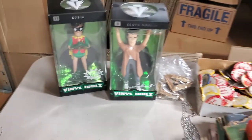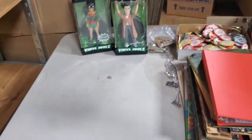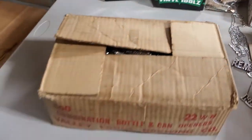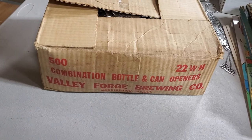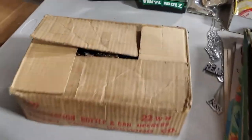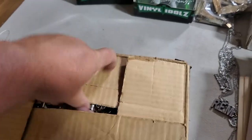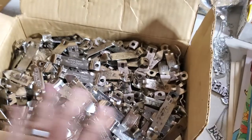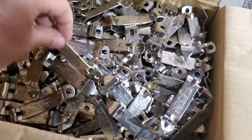And Robin from Batman, Vinyl Idol figure. This was definitely the heaviest item that I bought, and I had to carry it around. As you can see, the guy opened the box up in front of me, and it's old stock. He bought a storage locker, and it had beer distributor items in it.